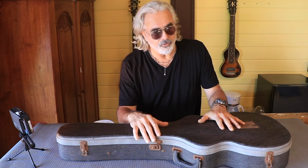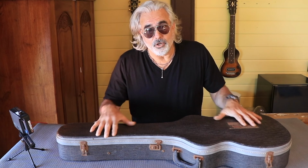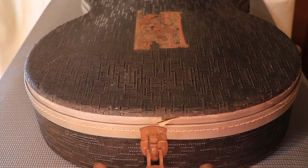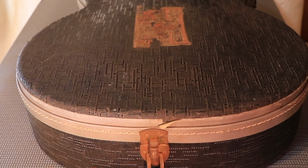There's nothing like seeing a beautiful old case, and this is exactly that. This is a beautiful old case from the 60s, and this case and its contents are going to go on a bit of a journey which we're going to follow. I live on the island of Kauai. The guitar that's in this case has been sitting in here since Hurricane Iniki, which was September 1992.